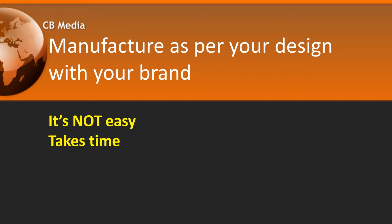It takes time. Big companies may start 2 years in advance to plan a product, and before everything has gone through and it's been manufactured and shipped, it can take 2 years. For you, it will go faster normally, but less than 3 months you should not think it takes for the first order.